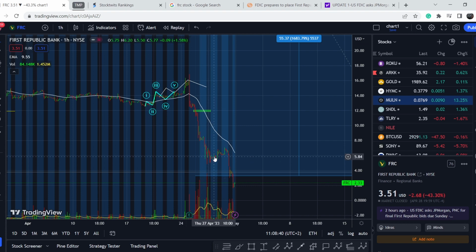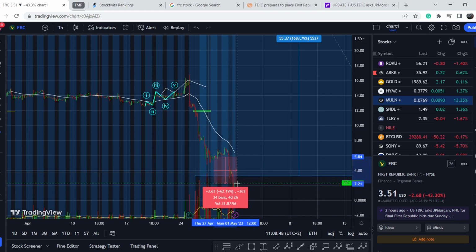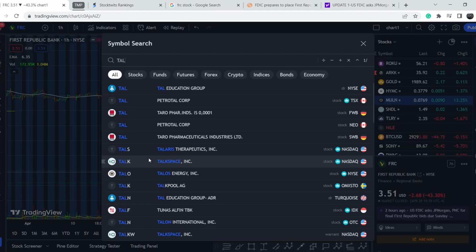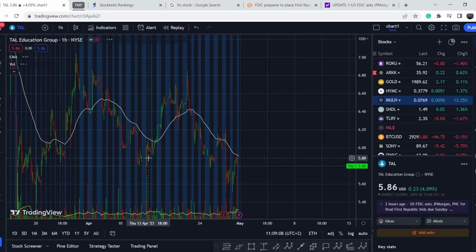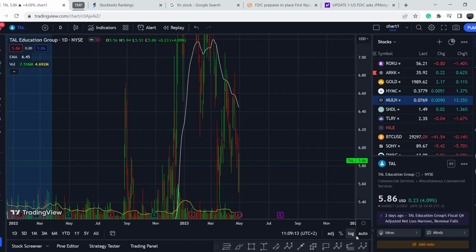So as you can see, since I made my previous video, right after this bounce to the upside, that was for about 21.66%, this asset lost again more than 60% of its value to the current price. And this price action is really mind-blowing, because I've seen this type of price action only once, with a Chinese company. It is TAL Education Group, and let me switch to the daily time frame. Let me show you this.